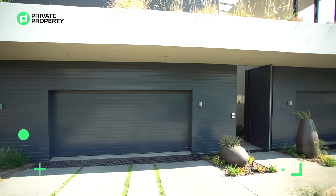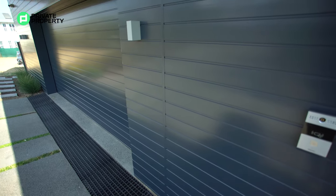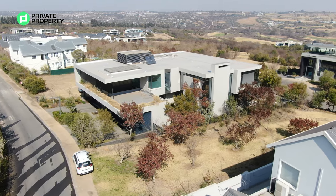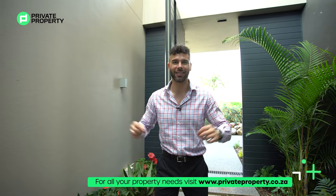On both sides of the house, you will find two car garages, although there is space for five cars within this home. There's so much to show you, there's so much to talk about, and I can't wait to get there. So let's go through that front glass door and let's show you what it looks like if you want to live in a 30 million rand home in Steyn City.